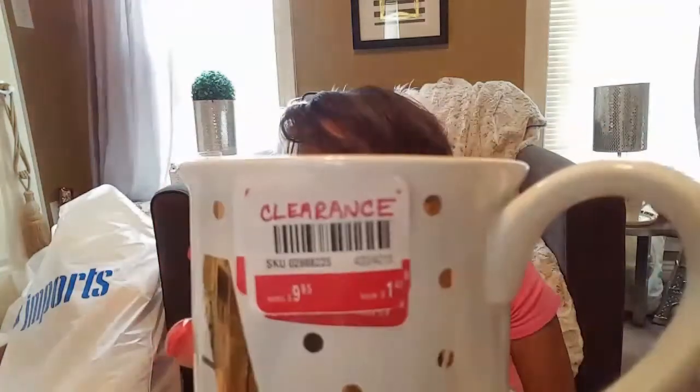I bought A mugs. My daughter's name begins with an A. I have B mugs already, but the A's went on sale recently to $1.48. I think that's $1.48. And it was $9.99, so I bought 2 of them for my daughter.